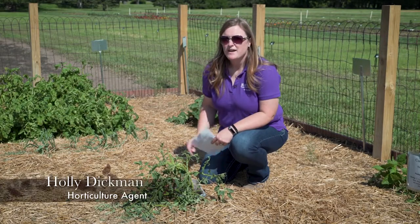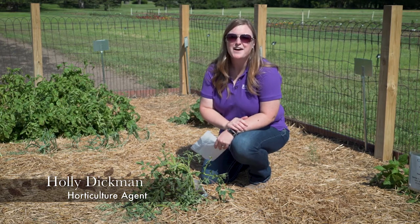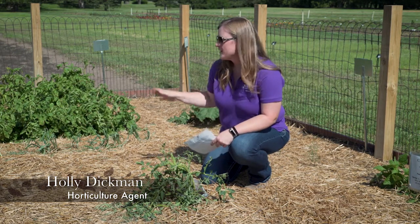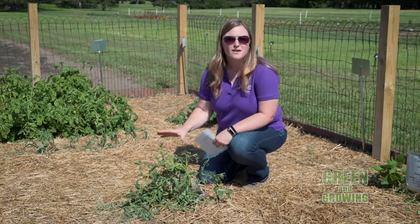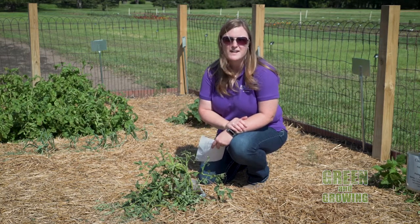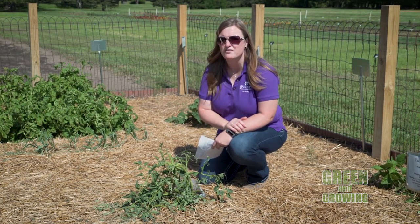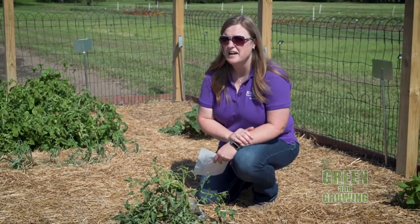Well, it's that time of year that we live in Kansas, and unfortunately we have to deal with the weather, whether we like it or not sometimes. And so I'm here in the Backyard Family Garden at the Ag Research Center, and it's looking like I know a lot of other gardens and landscape plants are looking like right now. We've had some recent storms go through that have created quite a bit of damage. And so we are looking at some very significant hail damage.